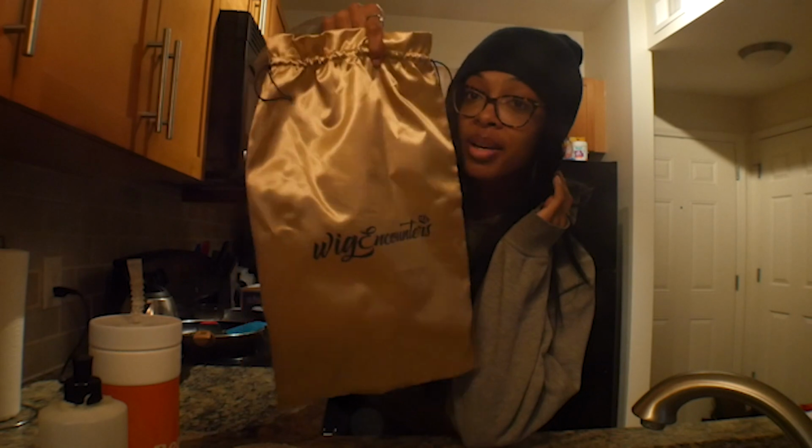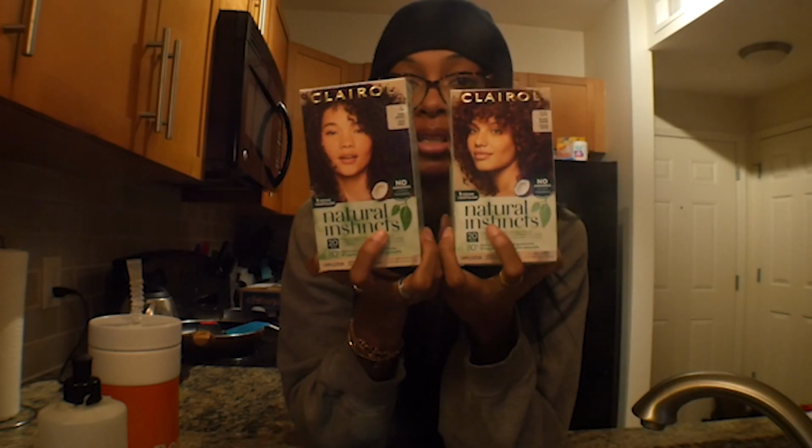So yesterday my wig came in, so I'll roll the clip of that in a second, but I picked up some hair dye because I'm trying to figure out whether or not I want to dye it. I asked you guys on Instagram and about 75% said to keep it the color, and then the other 25% said to dye it darker. I feel like I want to dye it a smidge bit darker. You guys will see it.